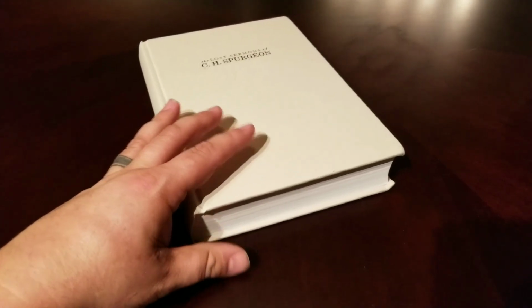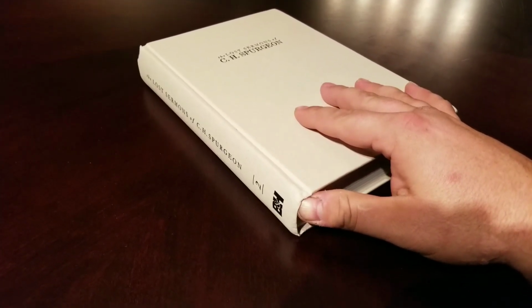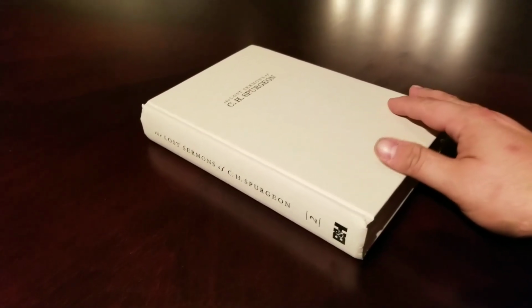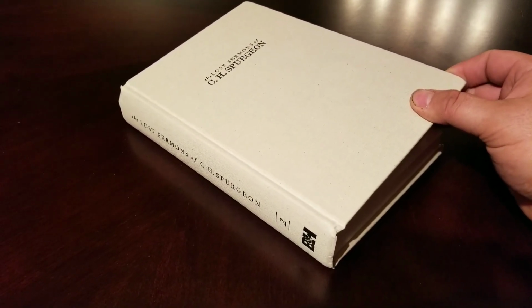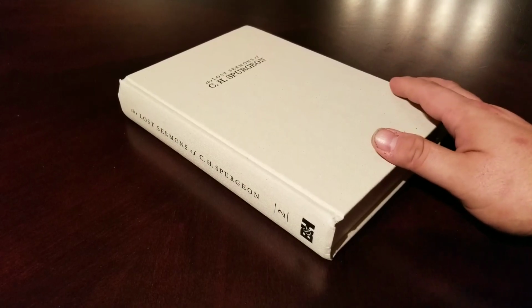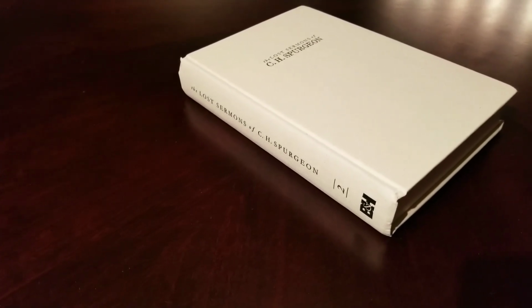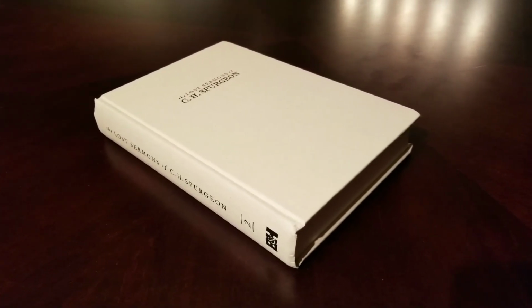So as far as the structure, it's sound. I'm very thankful that they used nice thick paper, and that it is a sewn binding. It's going to last a long, long time, and it's a nice feature that it lays so flat. Since it's a sewn binding, you don't have to worry about pages falling out and the like. Kudos to B&H, and especially the editor, Christian George. He's the one that spearheaded this and really put it together. He's done an excellent job.